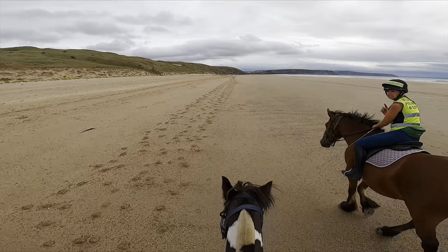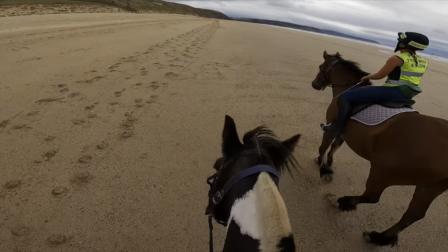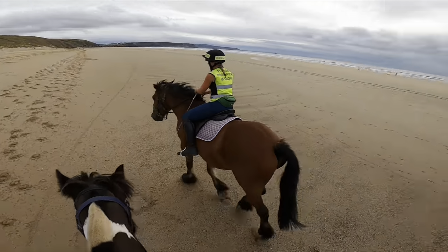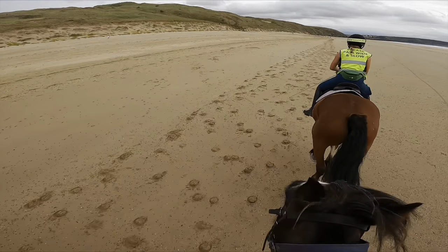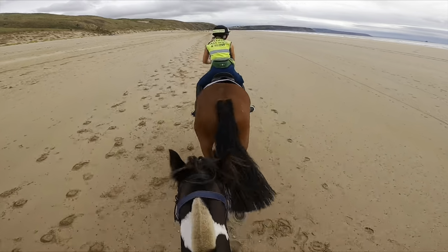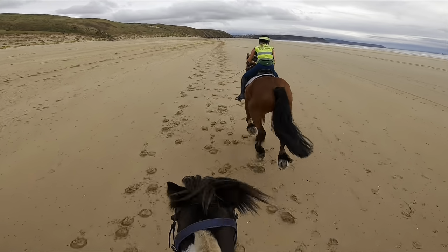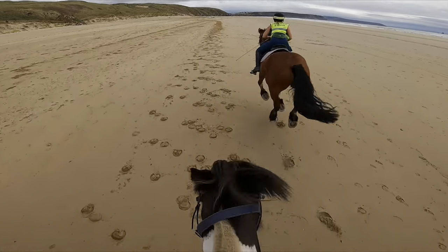Okay, we're going to have one last canter before we have to walk through the softer sand. We're going to have a breather and then we'll have another long one. Good boy. Oh, poor Ben's got to walk all this way. Run, Ben, run. Can you give a bit of space between that bottom? Got it. Good lad.